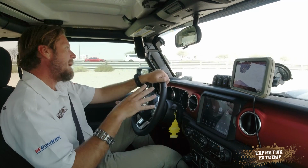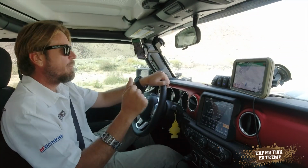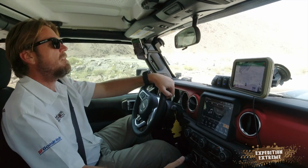Right, let's get back to it. We're just about to hit the off-road track over here. Time to go into 4 high, deflate the tires, and let's see if this beast could become an overland truck.